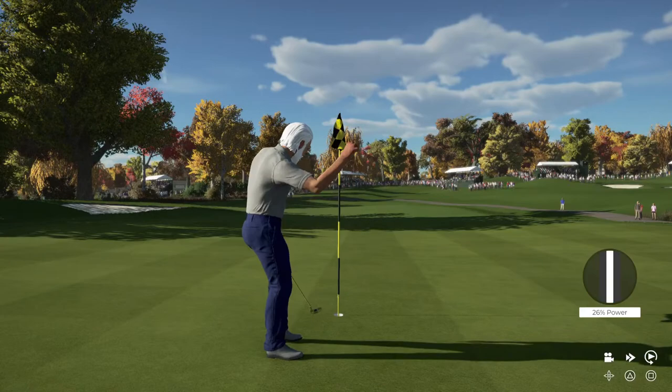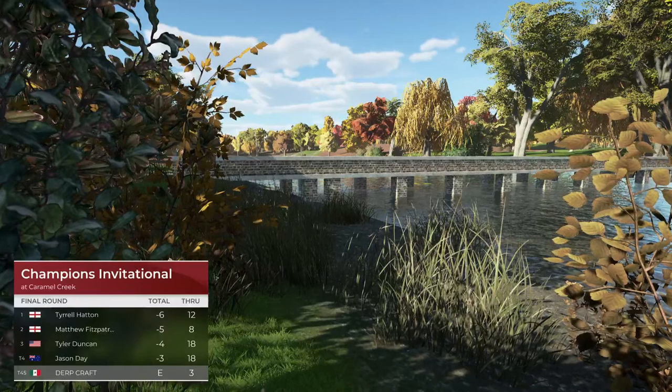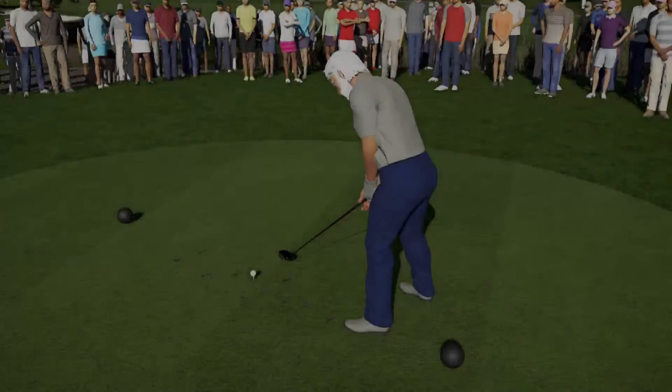Will hold. Well, that was a positive hole. A little shift up the leaderboard. Well played. Welcome to this par 5 hole.